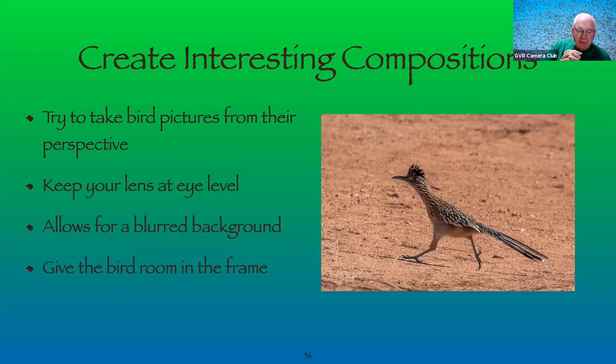Also, give the bird room in the frame. Notice the roadrunner's running. Ideally, I probably shouldn't have cropped it so tight. I should have allowed a little more room to the left. But remember, when you have an image of a bird flying, walking, running, you need to give the bird room to move, okay?